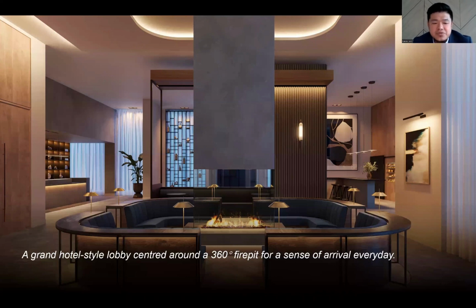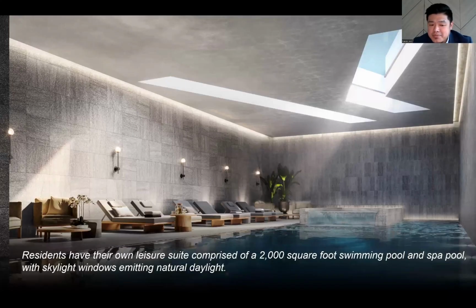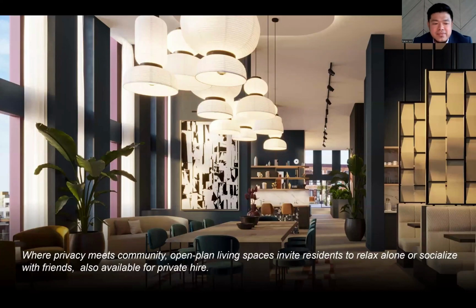And this will be our grand lobby style entrance of the hotel, with a real 360 fire pit for a sense of arrival every day. This will be our swimming pool. This is located at basement 1 with skylights available, consisting of a 2,000 square feet swimming pool and a spa pool as well. And this will be our open plan living spaces for residents to enjoy, resident lounge.